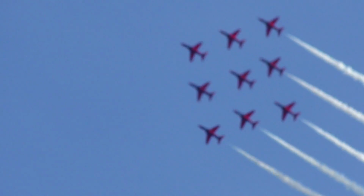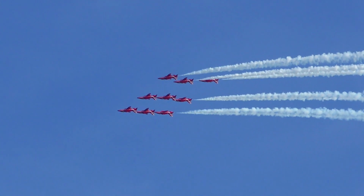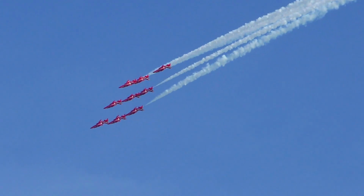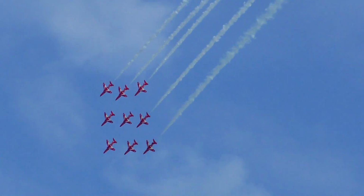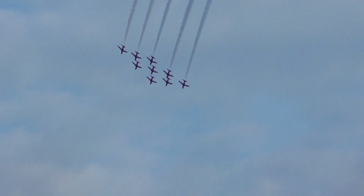Upside down the jets go at 2,500 feet, that distinctive diamond. Red jets against the blue sky. On the left of Diamond is Red 5, Flight Lieutenant Dan Lowes. Dan is a former Typhoon pilot and weapons instructor, and he's on his second year with the team.